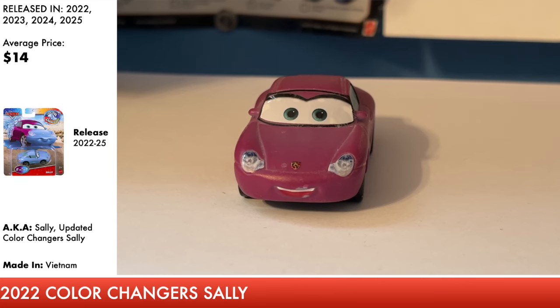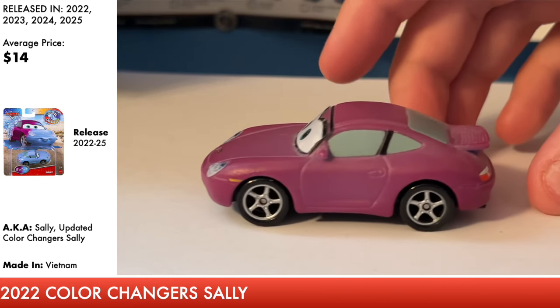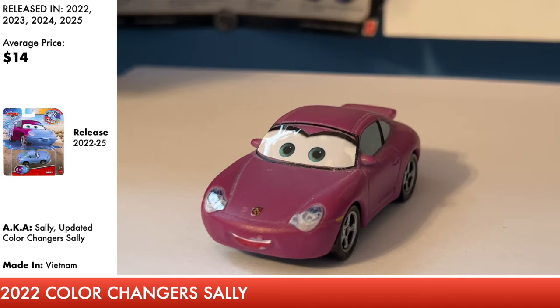It's just a cycle with Sally. They can never decide what they want her diecast to look like. Color changers are actually made in Vietnam, not Thailand, and they also released several plastic Maters based on his Precision Series model. Interesting to see that these are the designs they go with for the color changers sometimes.